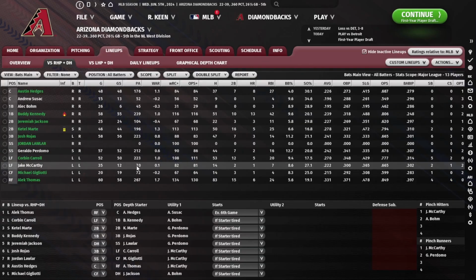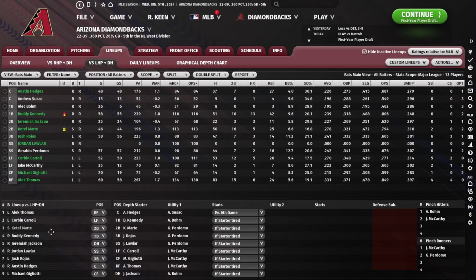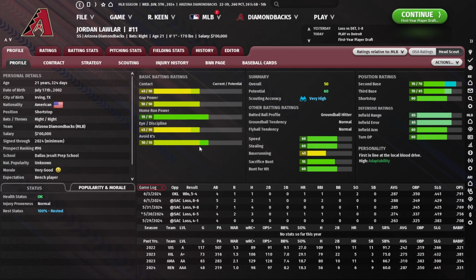So boom, here's what we're rocking in the big leagues right now. Jordan Lawler is now our everyday shortstop, hitting 7th against righties, and then flipping with Rojas, hitting 6th against lefties. I mean, he could be a very solid player for us. Maybe he's the spark we need here for our bats.